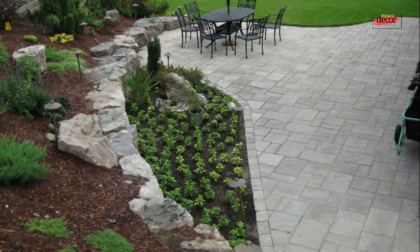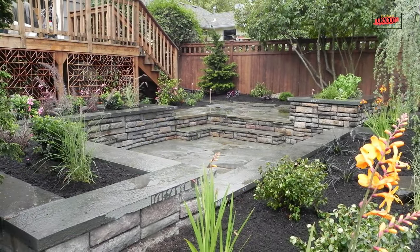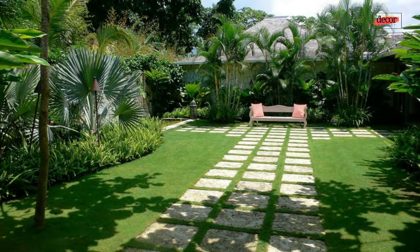Transforming your backyard into a beautiful and functional space doesn't have to be overwhelming. With careful planning and the inspiration gleaned from resources like the Homes Decor Designs YouTube channel, you can transform your backyard into a stunning oasis.